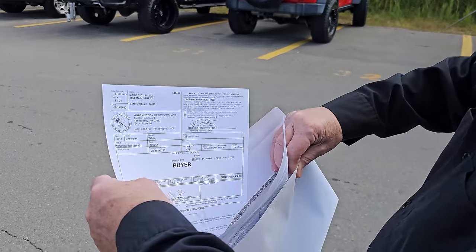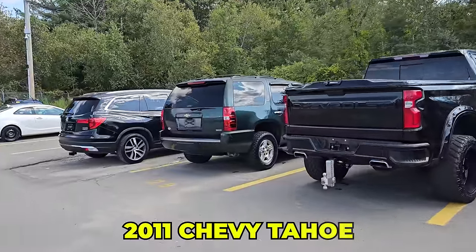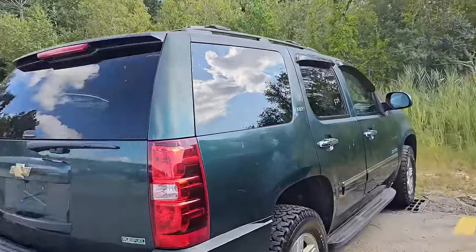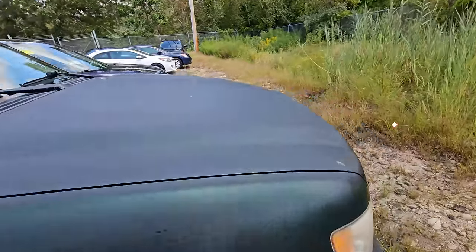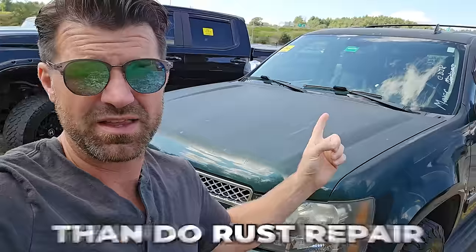$1,000. There she is right there. What did I pay for it? A whopping $4,260 for this 2011 Chevy Tahoe LTZ. But there's more to it than just a cheap Tahoe. Oh, there's sap everywhere. But more importantly, what the heck happened to this hood? Why is it so faded? Why are the fenders so faded? I'm hoping that's all sun fade, meaning it was out in the sun, not in the salt, not rusty. I'd rather bring this back to life than do rust repair.